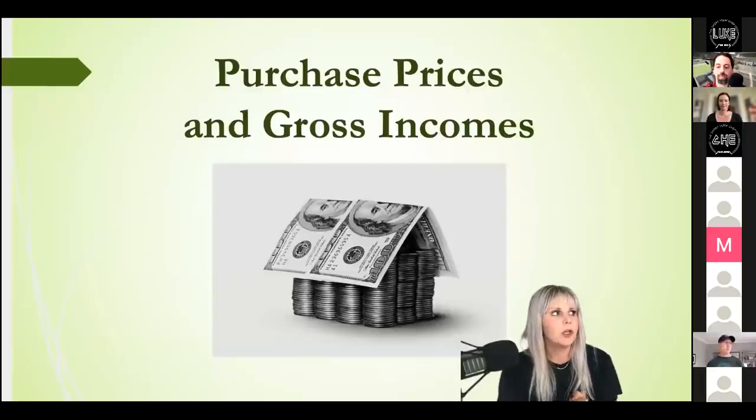I've seen people in Facebook groups and things who are having trouble winning deals say things like, there's no more deals left in the Smokies.